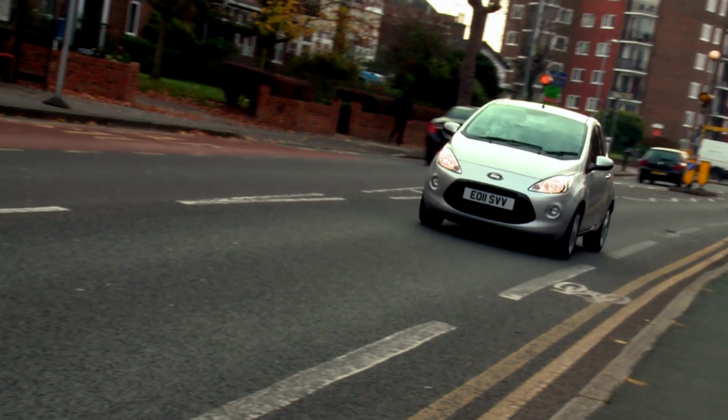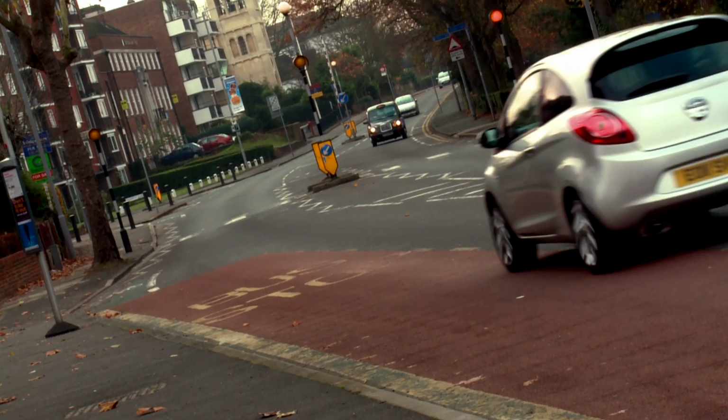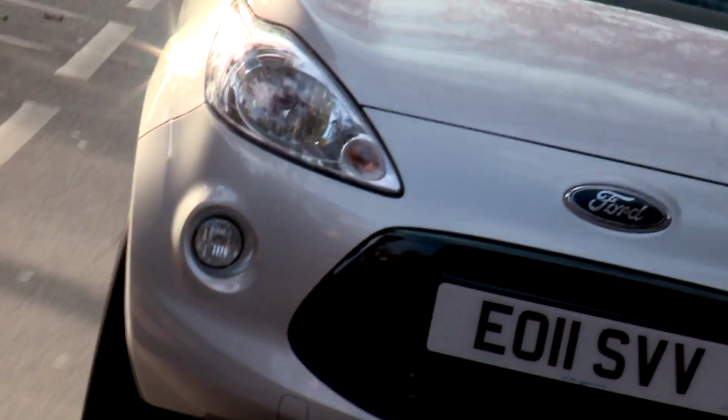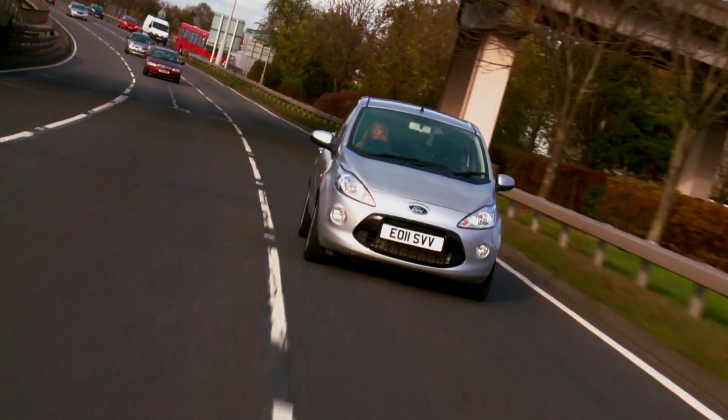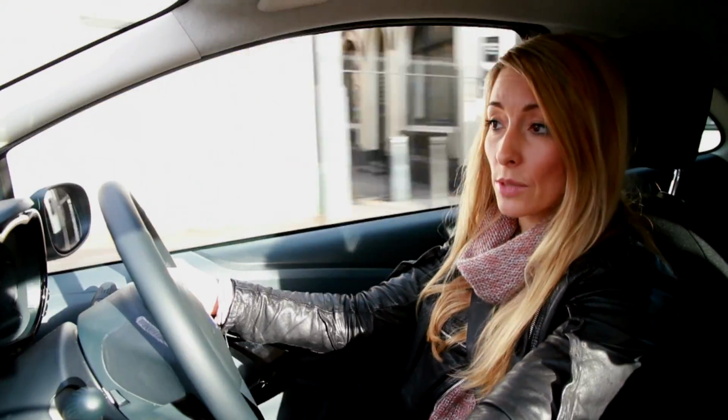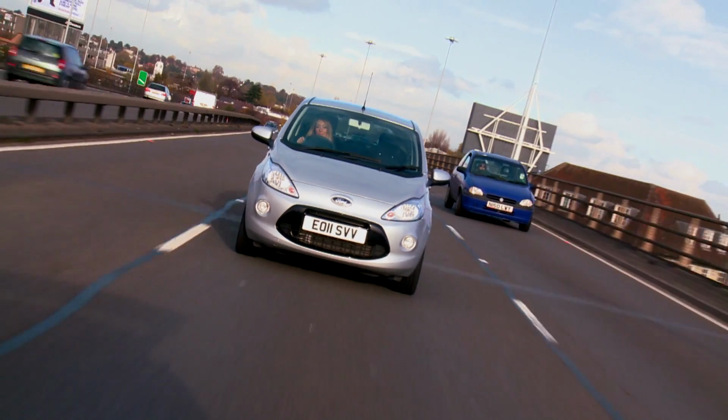On the road, the Ford Ka and Fiat 500 feel almost identical. Okay, the car rides slightly better, the steering is slightly heavier, and it doesn't quite have that electrical assistance you get with the 500. But neither of them are very good out of town, with plenty of engine, tyre and wind noise transmitting into the cabin when you get to dual carriageway speeds.